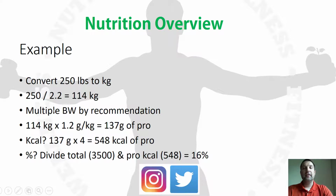The next step is we take that body weight and multiply it by the recommendation that we're given. The first recommendation is 1.2. So his body weight, 114 kilograms, times 1.2 grams of protein per kilogram of body weight equals 137 grams of protein. So if John is shooting for 1.2 grams of protein per kilogram, he should be consuming approximately 137 grams of protein in a day.